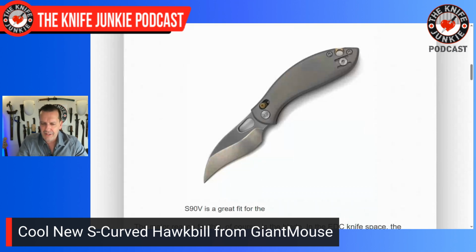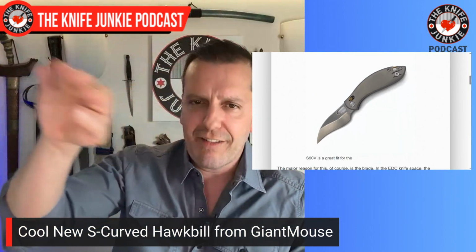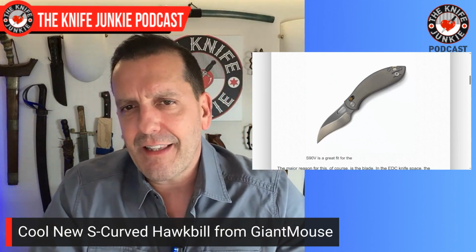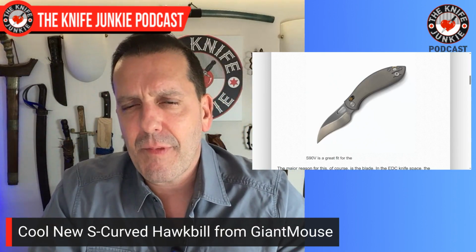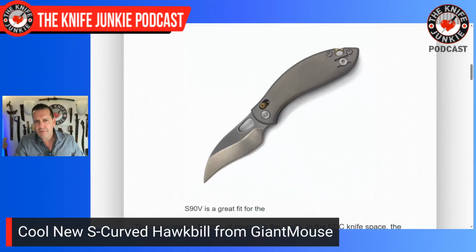So this is a 2.8-inch S90V S-curve Hawkbill blade. S-curve meaning it's got a bit of belly. It's not all concave. It's convex first and then goes concave. Think of, say, a less exaggerated Black Talon from Cold Steel, or a Civilian from Spyderco. Just a little less dramatic in all of the curves, but same sort of concept here.